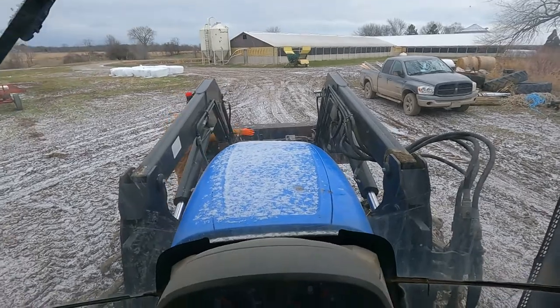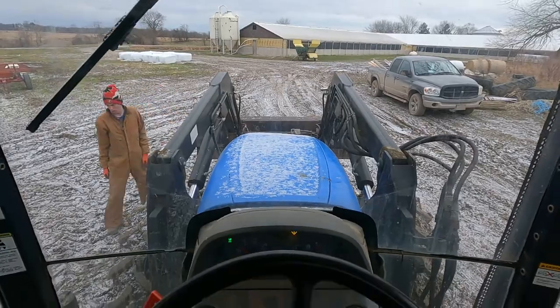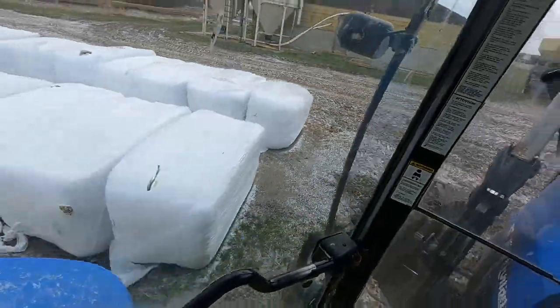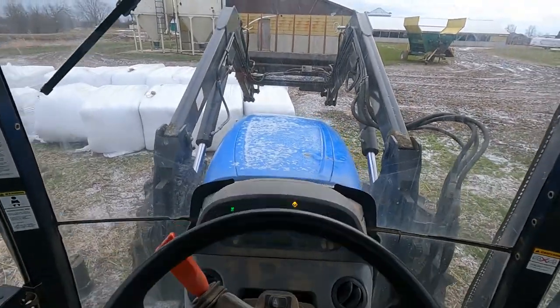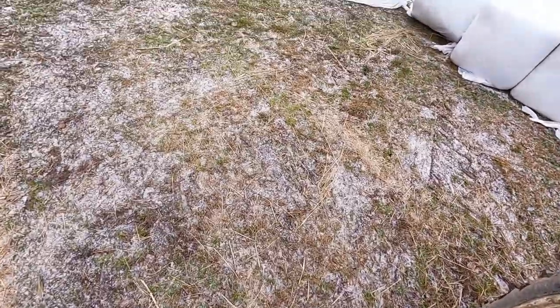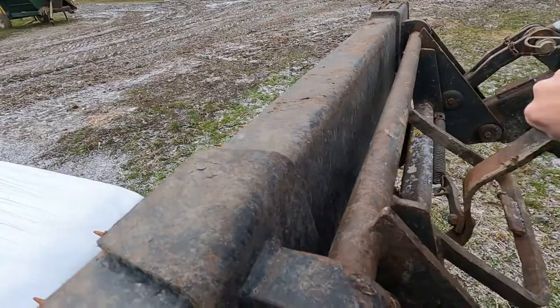Isaac's just pulling the quick release on the bucket there so I can switch to the forks. And then we're gonna go pick up some of those square bales that we just bought. So the ground is nice and frozen, so we're out of the mud. That's awesome. Sometimes the quick attach doesn't work super good. There we go.